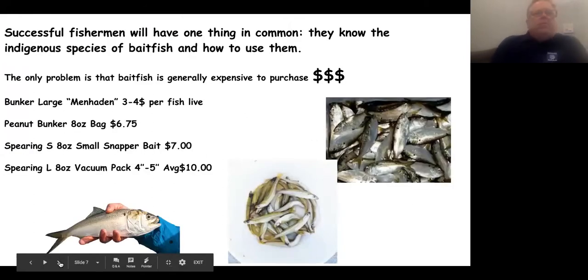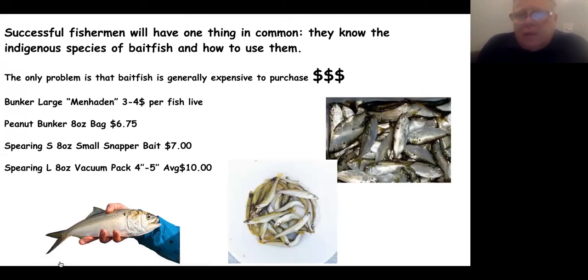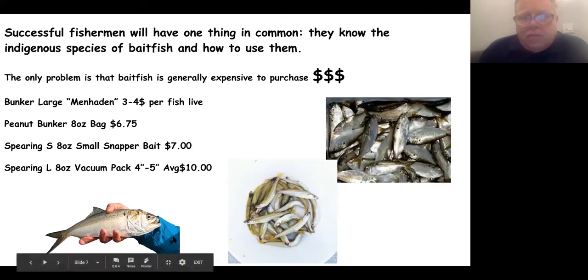So, successful fishermen use live bait, and the fresher the bait, the better off it is. In our area, bait costs are at a premium. I was just down in Islamorada this weekend, and I got a small package of spearing down there. I guess they call it silver sides, and I paid $7 at Bud and Mary's for a very small bag of these right here, which we call spearing or silver sides.